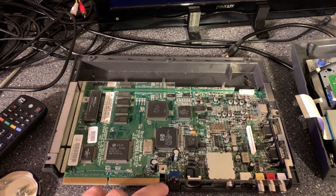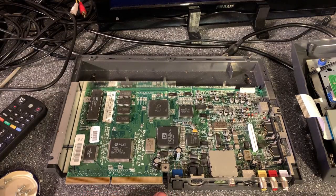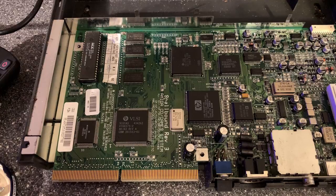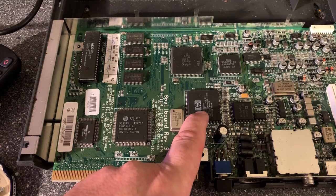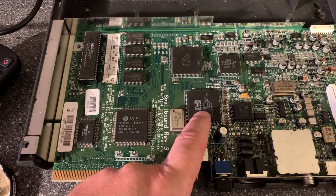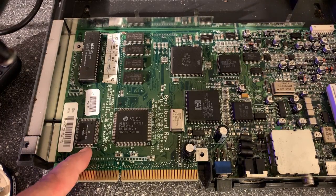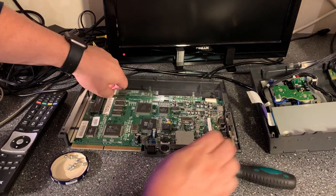So that's the motherboard with the AGA chipset, the Advanced Graphics Architecture, the most modern one. And here on the silk screen it says Spellbound Revision 3. Spellbound was the code name for the Amiga CD32. There's even a chip branded HP. I don't know what these chips are actually. This is the CPU, the Motorola 68EC020. So now we can get the PCB out of the case, I guess.